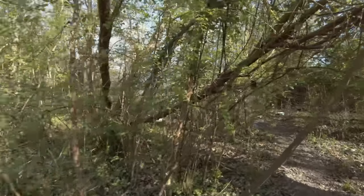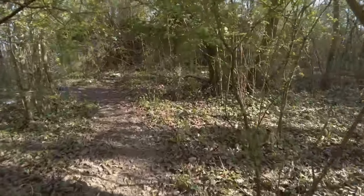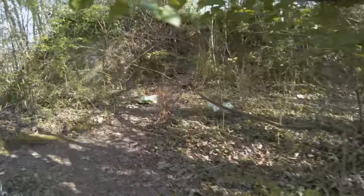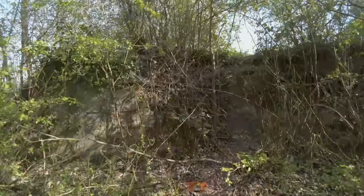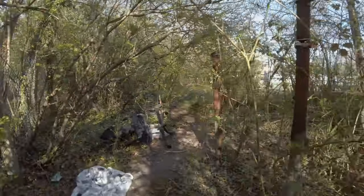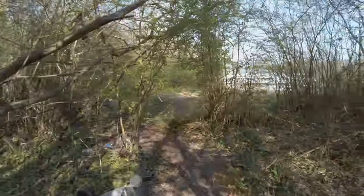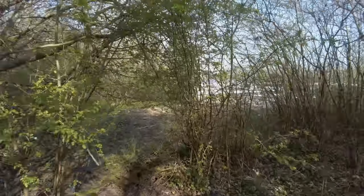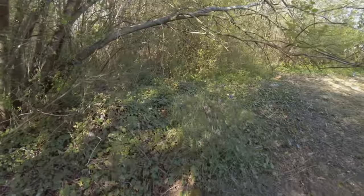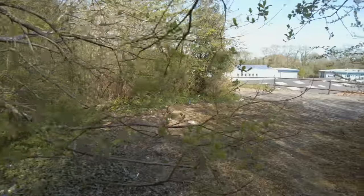Okay, let's go have a look. We've got a bit of a view through here. So, let's get in and check this view out. We've got one of these little concrete things on the top. And we come out here. Oh, yeah. It's actually got a viewing platform. Wow, look at this. Proper view.